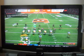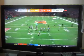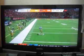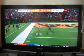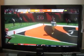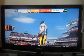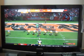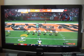And it looks like we've got a dime set here defensively. 6 DBs in the game. Throwing here, Trubisky. They're able to convert. Just short of the end zone, taken down at the 1. Well, I'm not sure how this drive's going to end, but a nice attacking play. They picked up a heck of a chunk of yardage.